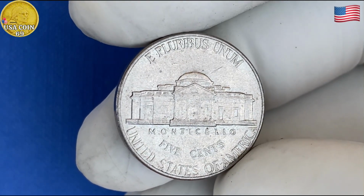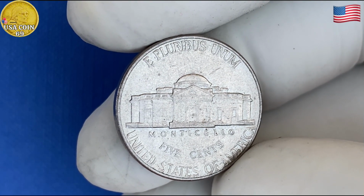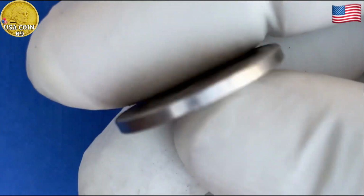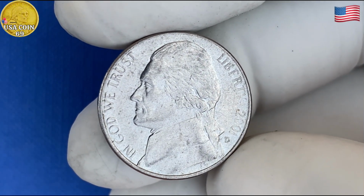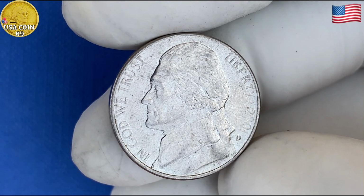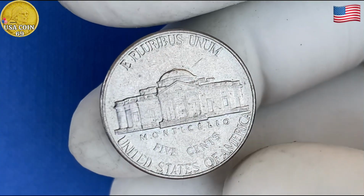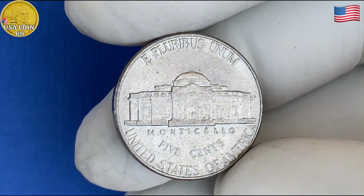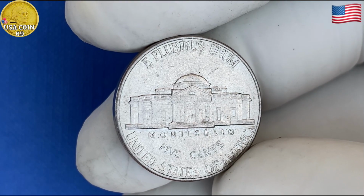You might be wondering, what makes a 2001 Jefferson nickel so valuable? Well, like with many other coins, the value of the 2001 nickel hinges on a few factors: its condition, its rarity, and of course, the possibility of minting errors. We all know that coins can deteriorate over time, especially when they're in circulation. As a result, the majority of the 2001 Jefferson nickels you'll come across are not going to be worth much more than their face value of 5 cents. However, coins that have been well preserved, those that show minimal signs of wear, can be worth much more. In fact, a mint condition 2001 Jefferson nickel can be worth hundreds of dollars or more, depending on its quality.